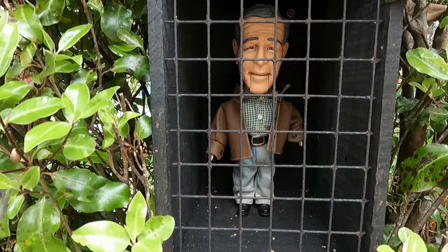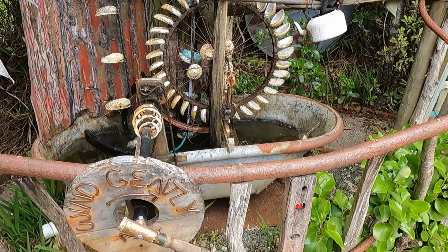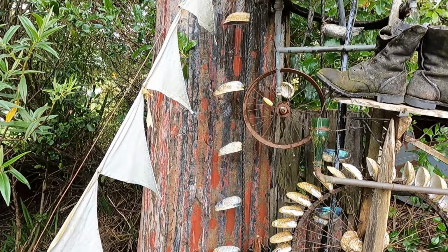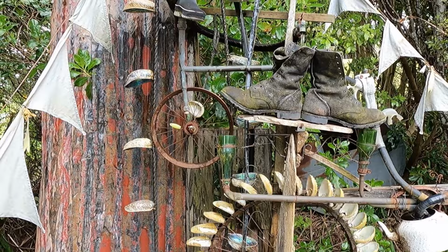Here we have quite a good little thing, wind gently. Look what happens here. It goes up. Each of those little things there, and the boots begin to fill. And they start coming down the other way. That is so freaking cool. Just love it.